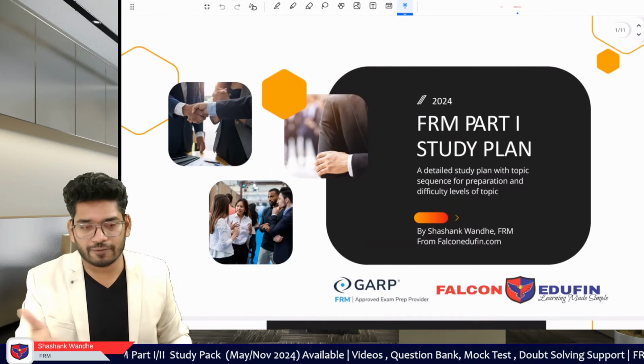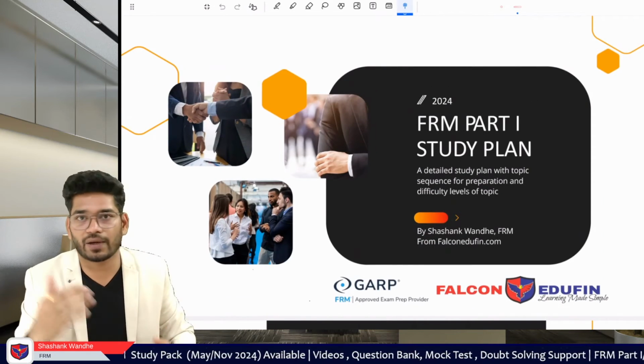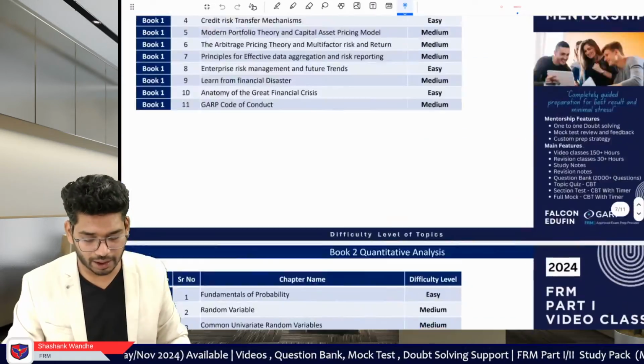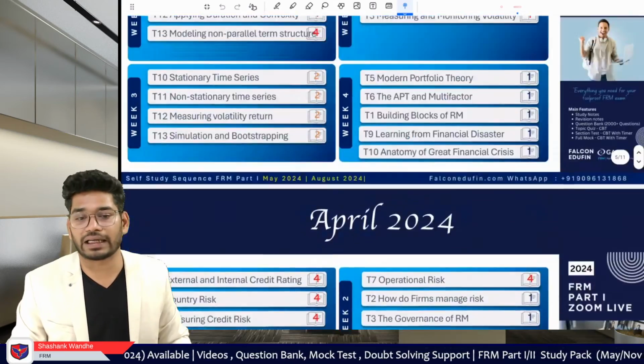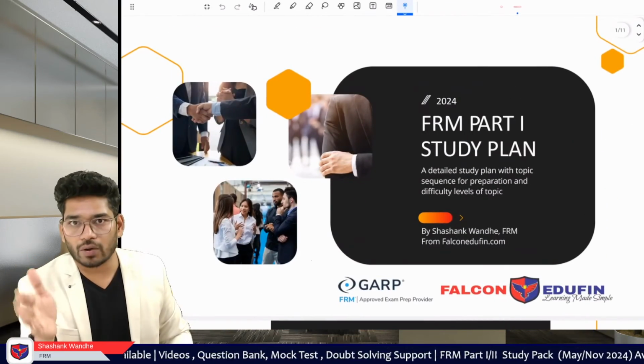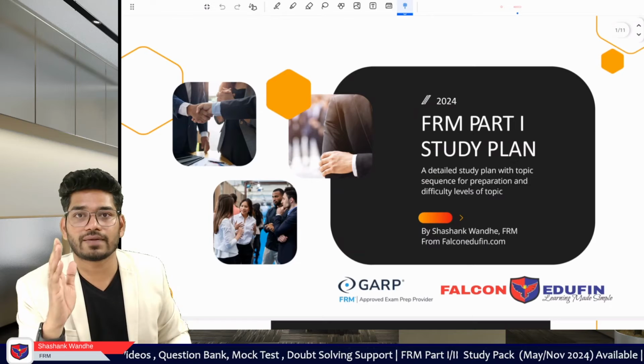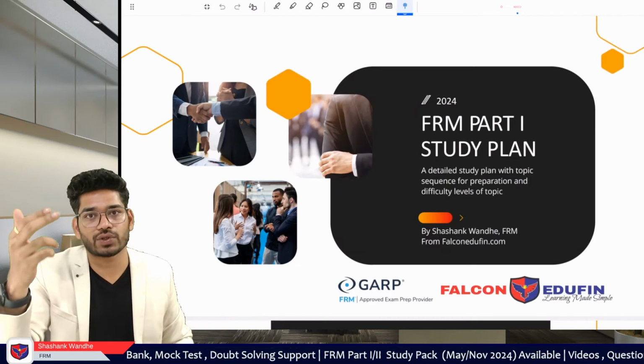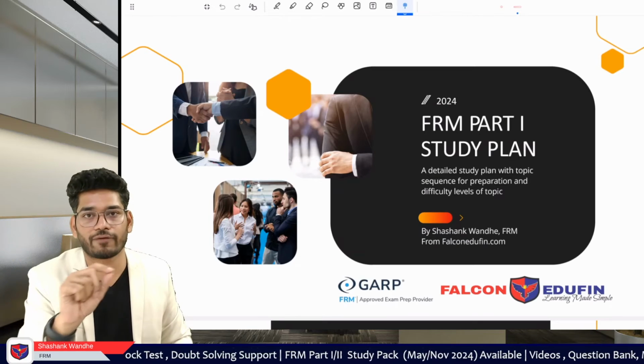So this document or this file, the study plan. Study plan is mainly the study sequence and difficulty level of the topics. So there are 2 parts in the study plan. You will see the study topic sequence, and then we have the difficulty level. Okay. So to download this, you can download it from Falcon Defense free download or free resource section. You will see in free resource, you will see free download section, download it from there.